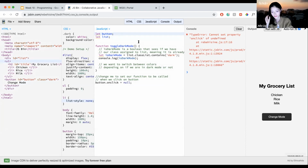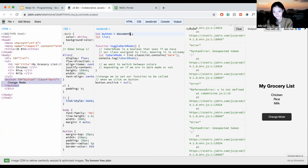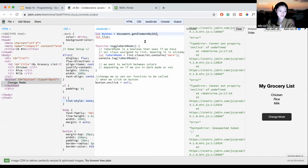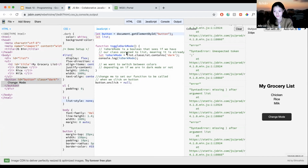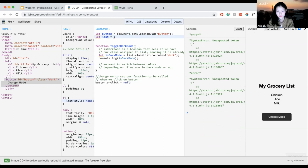So first, we want to make the button the object that corresponds to this button right here in HTML. So let's just use getElementById because we have an ID for this element, and that ID is button. So now we've assigned this object to the variable button. And let me just clear this console because it's a lot. Okay, and then for a list, we can try to do this with querySelector, and it will be almost exactly the same as document.getElementById.